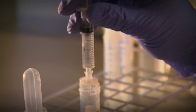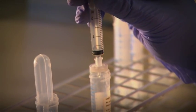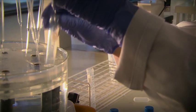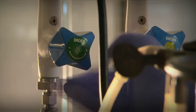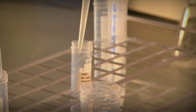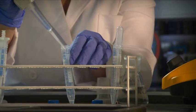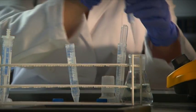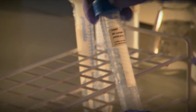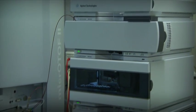When the volume has dropped to 1 millilitre, filter the methanol extract through a 0.2 micrometer hydrophilic polypropylene filter, or GHP. Concentrate to 200 microlitres under a gentle stream of nitrogen. Now add 100 microlitres of a mix of labelled PFC compounds as an injection standard and 300 microlitres of a 2 millimolar solution of ammonium acetate. We're now ready for the final analysis using LC-MS-MS to identify and quantify them.